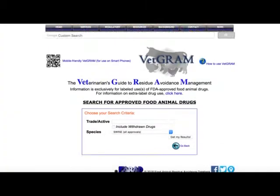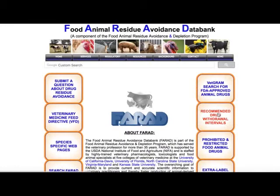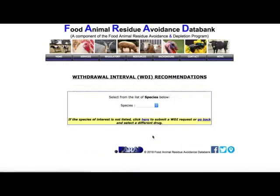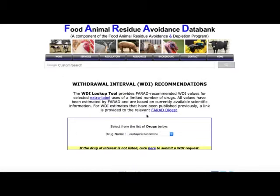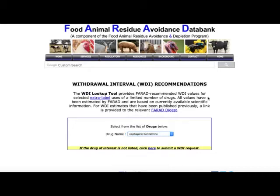And I'll just skip ahead to say carprofen isn't in there. And if I want to see if there's any recommended drug withdrawal for carprofen, there is no carprofen listed. So I can try one more thing, and that would be using the search function on the site.